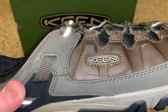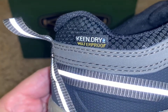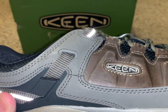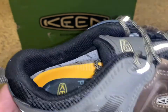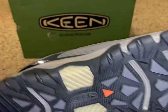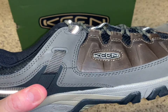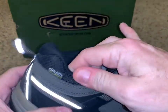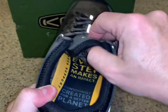Now, some of the major features, besides being lightweight, they're waterproof. They use the Keen Dry waterproof system, or their technology. The liner is moisture wicking, and it also has odor absorbing tech. Keens usually have a wider base also. I guess that's for better stability. They're known for that. And if you look inside here, this material is vented. It lets the air out, but does not let water in.